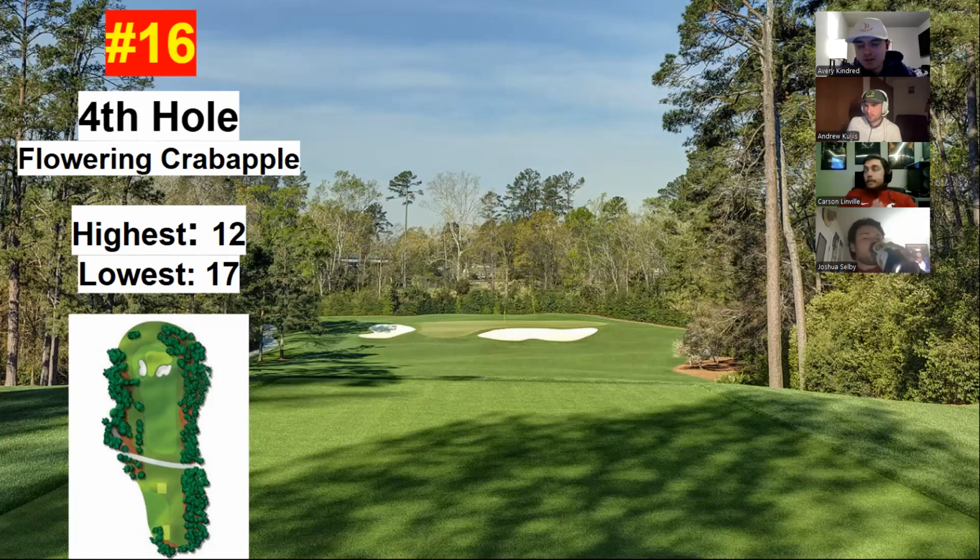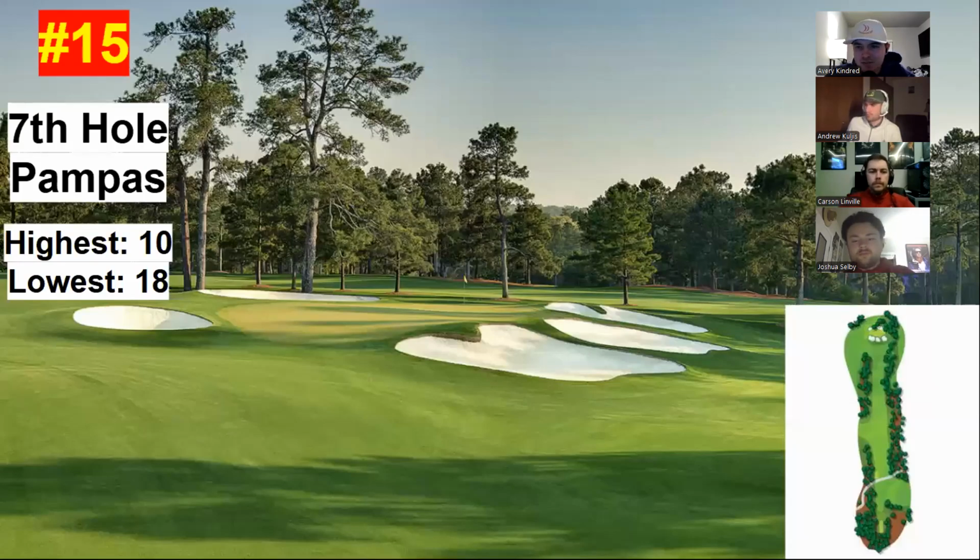Yeah, it is. Moving on to our 15th ranked hole, number 7, Pompous. Just surrounded by bunkers. And that's basically all I really know about this hole, other than the funnel pin that they got on Sundays in that front right spot. But we had a pretty decent disparity here. Let's see. Andrew had it at 10.